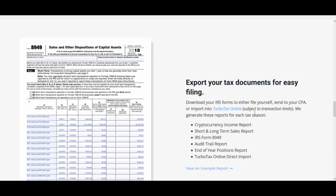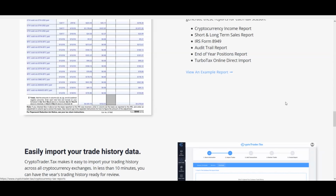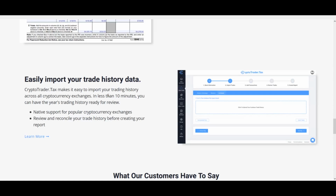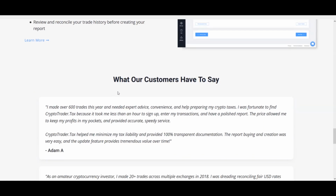Okay, so they actually have all these different forms that can come out and generate reports for each tax season: cryptocurrency income report, short and long-term sales report, IRS form 8949, which is what I'm showing you here, an audit trail report, end of year positions report, TurboTax online direct import. And this is pretty much a general one. You could click here, it shows you a different version of this. But this is how easy it is. You could just import your trade history. It does all this automatically for you. You don't have to actually type in any of these trades.